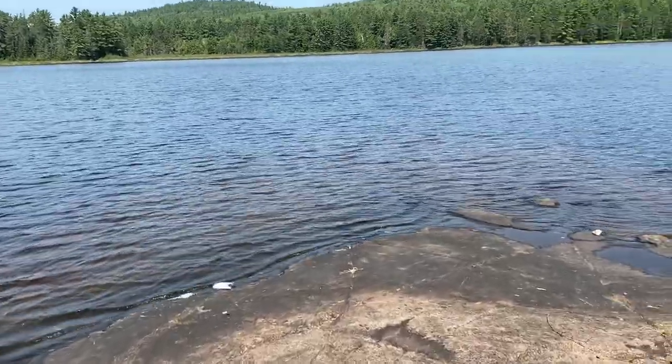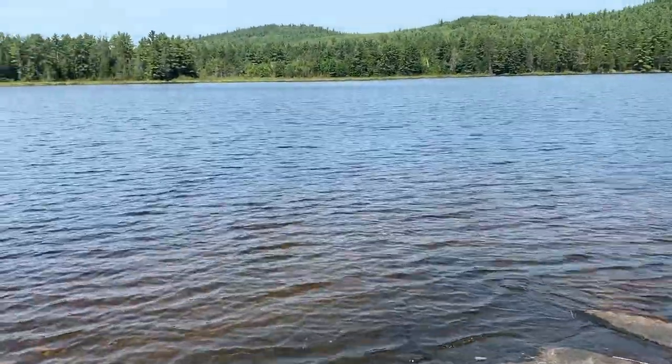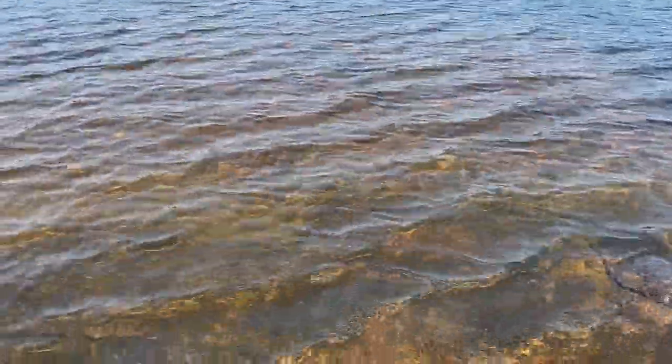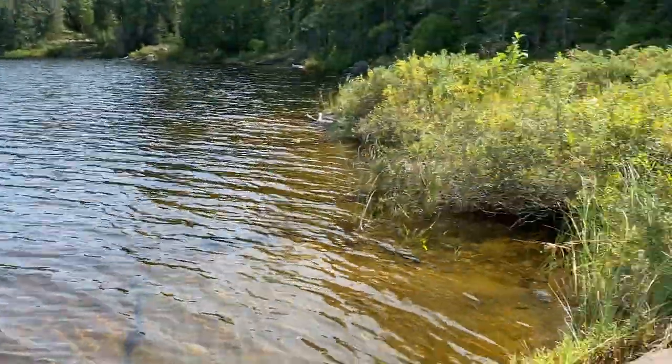Well, we found our lake and checked out. There's two sites on this lake. We checked them both out, and I think we're gonna stay here. Big sloping rock here, perfect for just sitting on in the sun, relaxing. Good spot, good swim spot.